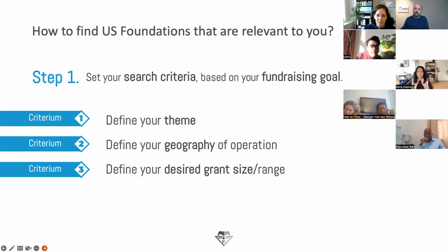Yeah. And the last one sounds obvious, but what we see often is that organizations often have no real specific grant size in mind, maybe a minimum, but not so much a maximum. And it means that the list of opportunities is way too big, and you're wasting your time in dealing with foundations that you cannot even handle. You can never be successful in applying, or even if you're successful, it's going to take so much of your energy that it's not a sustainable model. So it's also good to not only think about the minimum size of grants that you're looking for, but also a maximum, and that helps you to prioritize.